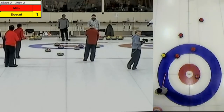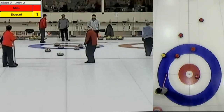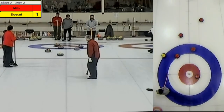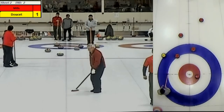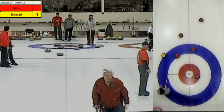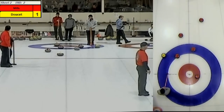And the final rock is away on sheet 4 as well. Sweepers are on that. Looks like they're just trying to draw in for 1. As yellow has a, that'd be Dutch, or Hefner had a rock on the back 4. And Dutch draws down and sits right on top of it for his 1.